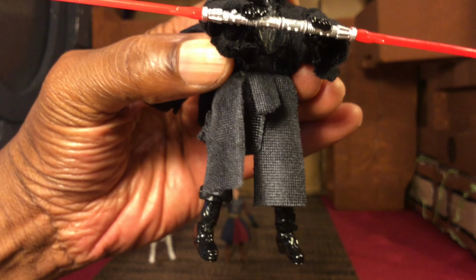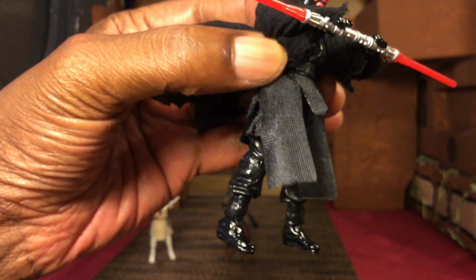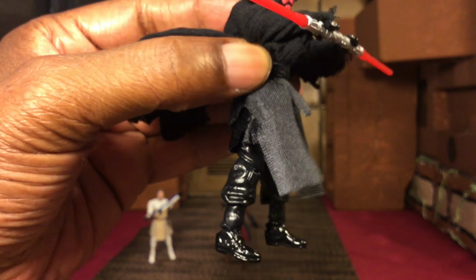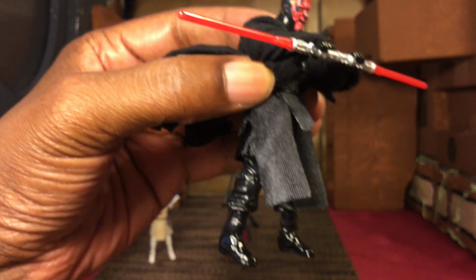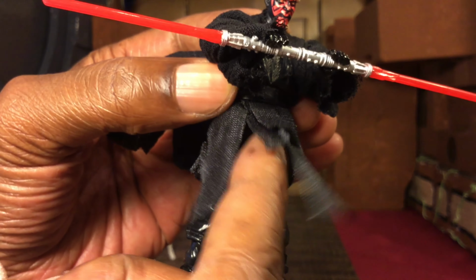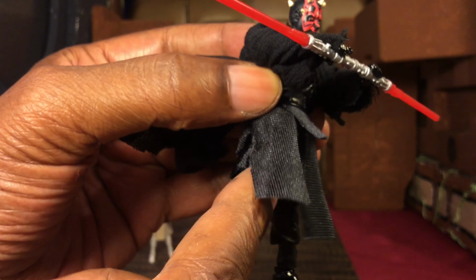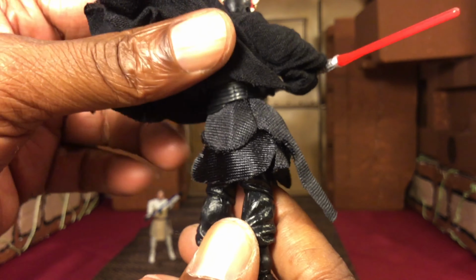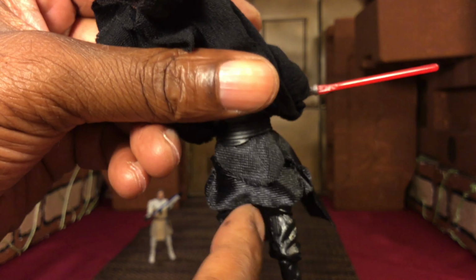If we pull back the robe on Maul, get a better look at what's underneath there in regards to the soft goods. Of course, again, you have pieces of the tunic. It's pretty much all soft goods all the way around.